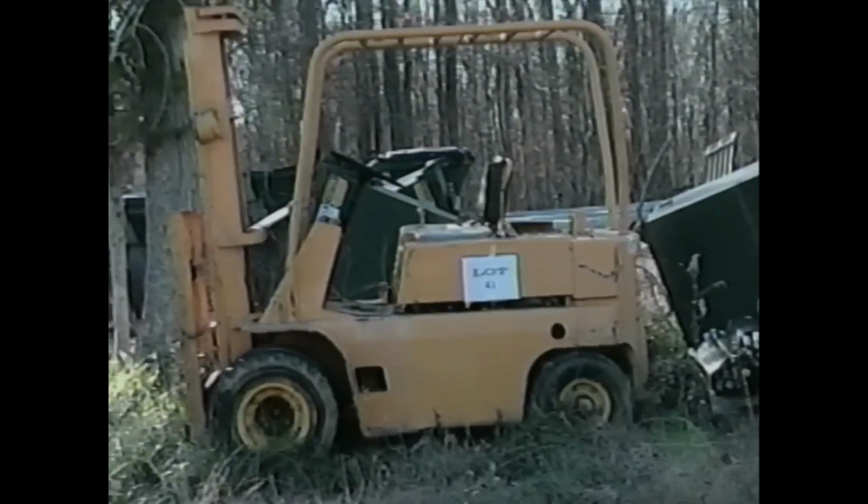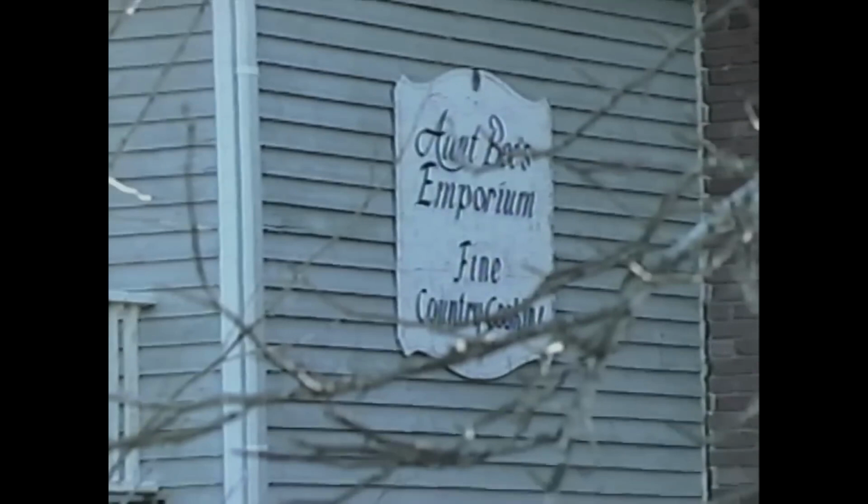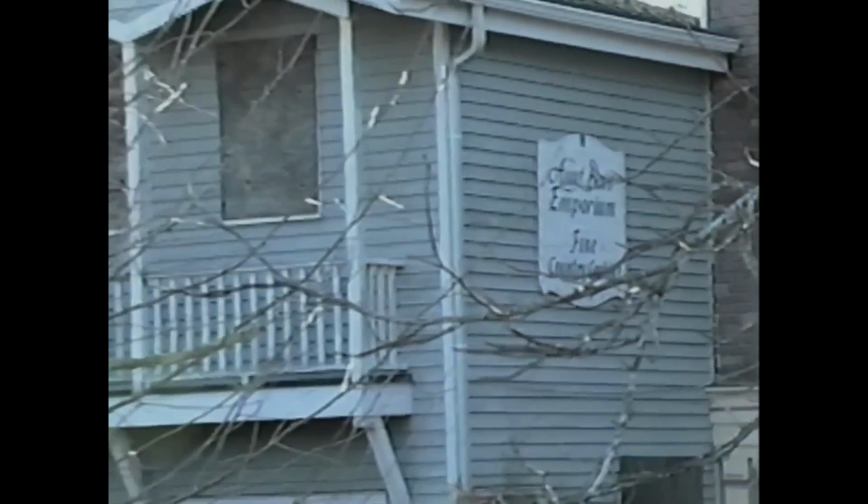And there was some great stuff there. This was fun. A forklift. Every family needs one of those. This is, I think, a lawnmower. I don't remember what it was. It looks like a lawnmower. Okay, now we're into Wandering Woods. That was the ticket building, I believe. There's, of course, Aunt Bee's Emporium.